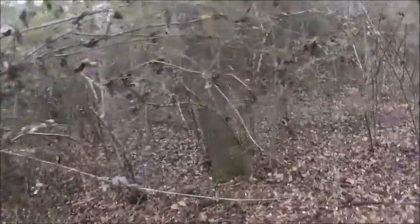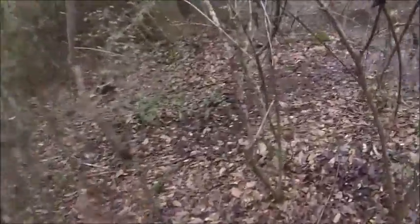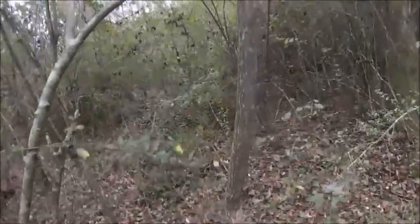Could be an old four-wheeler trail for hunting, or it could be somebody's trail to walk through. Yep, look, four-wheeler trail. How can you tell this is a four-wheeler trail? Let's look at the evidence. Okay, evidence one. This tree is leaning that way. So this is a one-way trail.